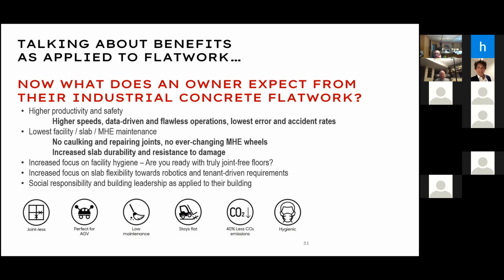And it is very clear that if you can suppress cement or cut down on cement use and have a much better product where you don't have to caulk joints and use more material over the years and come back and repair, and you can also in the first place lower that CO2 footprint, you're going to have a very good way to talk about benefits.